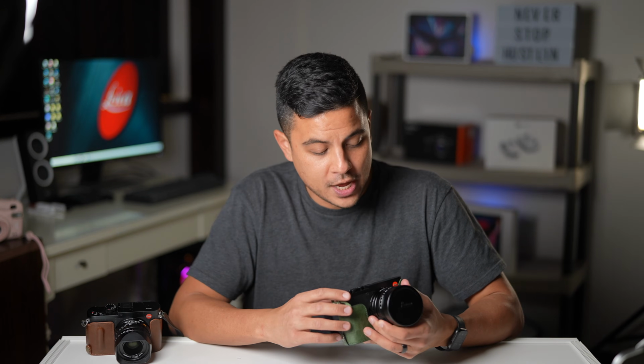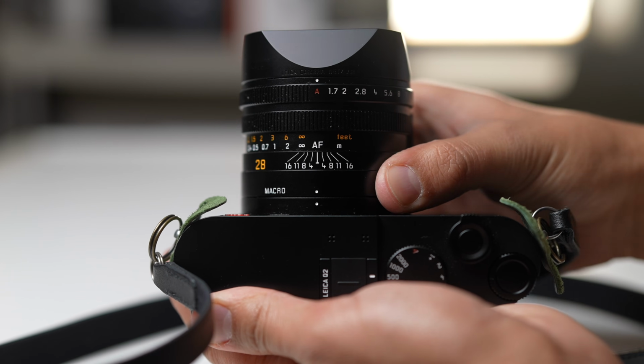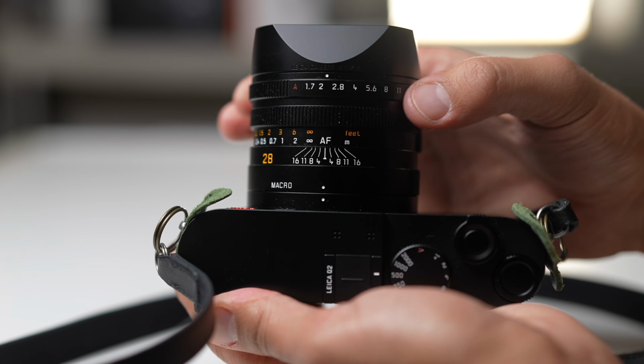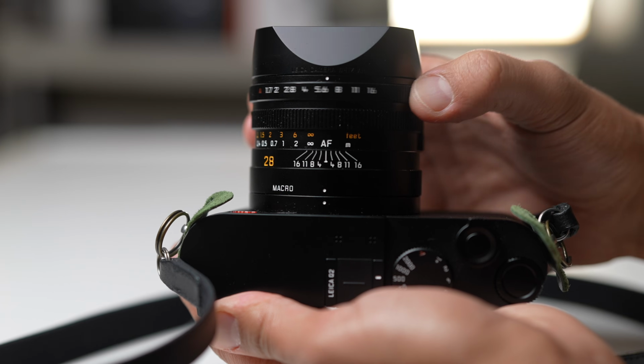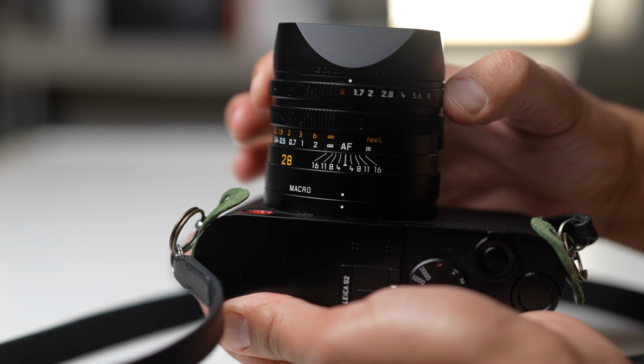I never minded the menu system on the Q, and in fact, I really liked it. So it is an upgrade on the Q2, but definitely something that isn't a negative on the Q. Lastly, in terms of physical changes, they did change the aperture and focus ring on the front. They are a little bit beefier and more tactile on the Q2, although again, that wasn't a negative on the Q. I didn't find those to be hindrances or something that bothered me at all. Just something to know that they changed on the Q2.